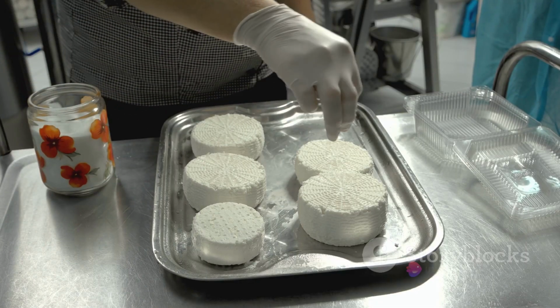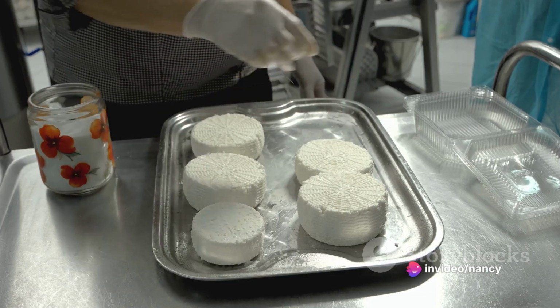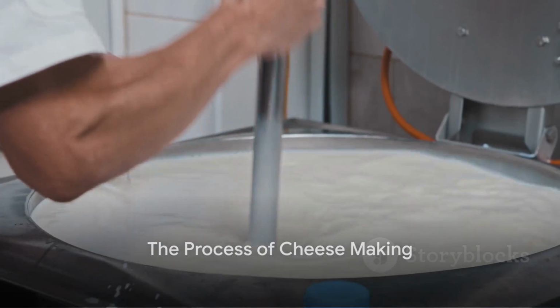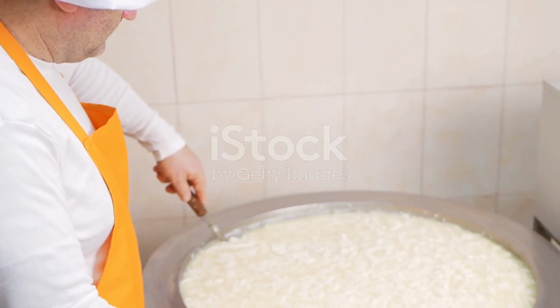Now that we've whetted your appetite for all things cheese, let's dive into how you can create this culinary masterpiece at home. Making cheese at home might seem daunting, but it's actually a simple process that requires few ingredients: milk, starter culture, rennet, and salt.